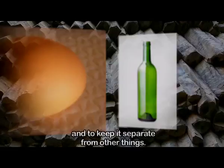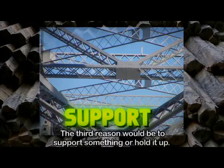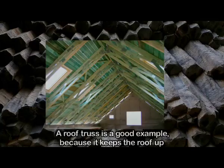Another is to protect something, like the shell of an egg so that the insides don't get all mashed up. The third reason would be to support something or hold it up. A roof truss is a good example because it keeps the roof up and makes sure it doesn't come tumbling down.